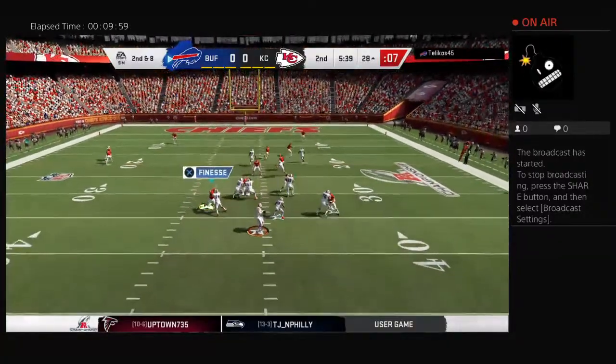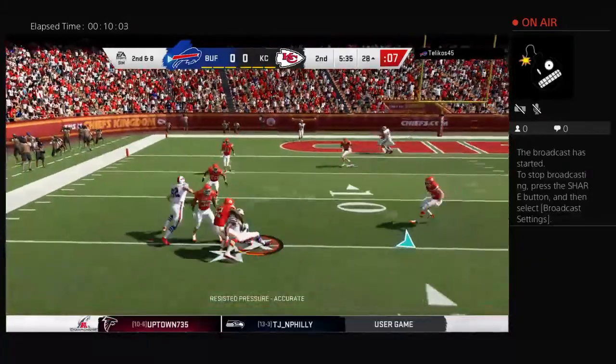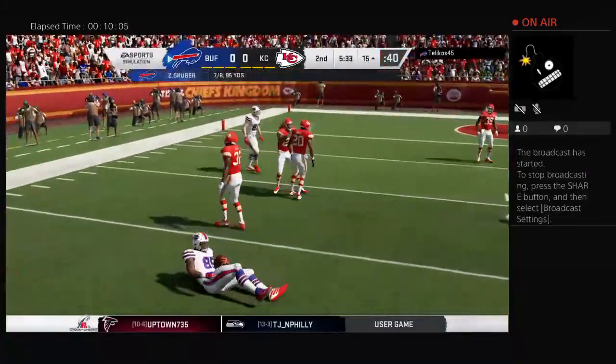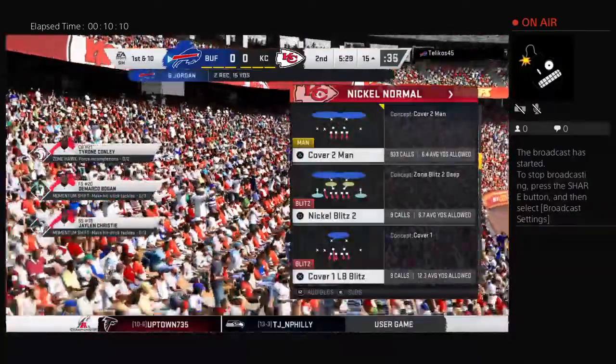Here's 2nd and 8. Looking left side, it's complete. He's got it. And he'll be brought down with a first down as the tackle's made at the Chiefs' 15-yard line.